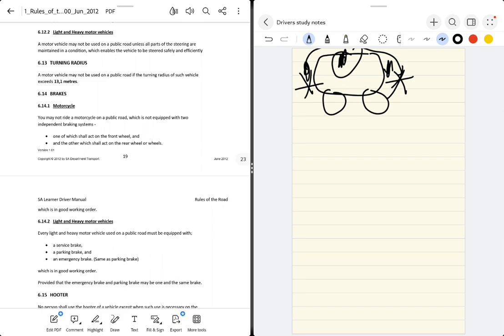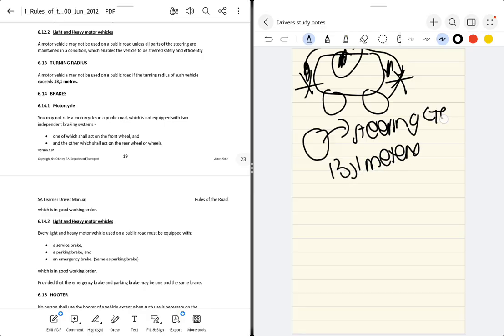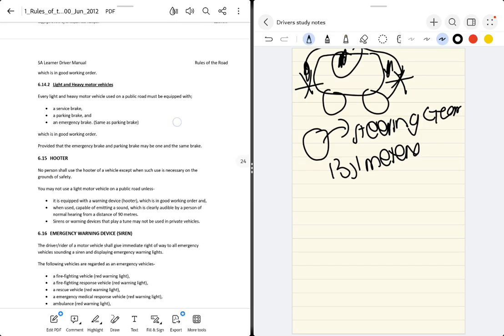Turning radius. A motor vehicle may not be used on a public road if the turning radius of such vehicle exceeds 13.1. So that's something to remember. So the turning radius of a steering wheel should not exceed 13.1 meters. Steering gear. Okay, we don't read the motorcycle.